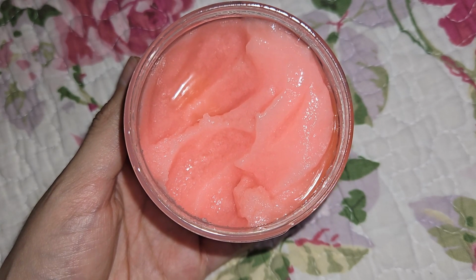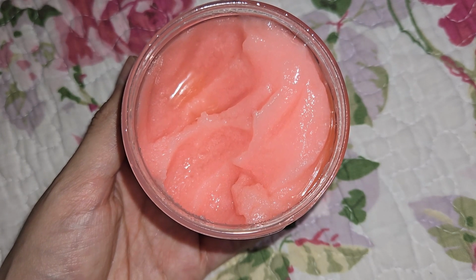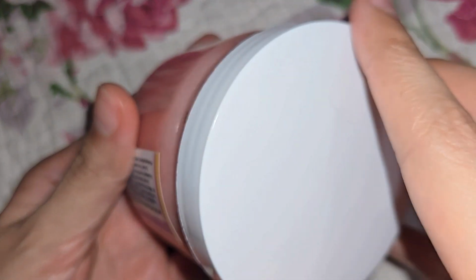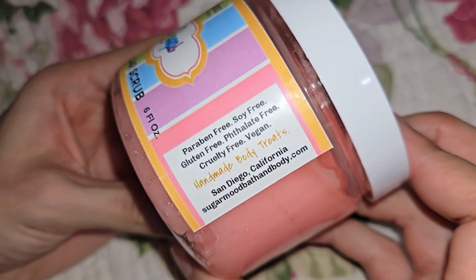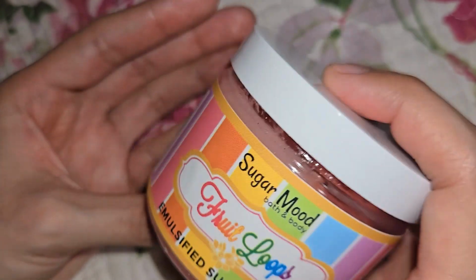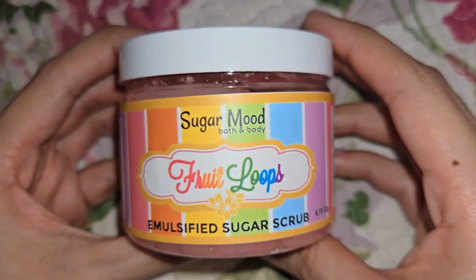So I know that some Fruity Loop scent type scents in small businesses tend to use similar fragrance oils, and that tends to have a little bit more of a lime zestiness to it. So picture instead of a bowl of cereal with milk, replace it with orange juice or something. So here it is. If I didn't go over it, these are paraben, soy-free, gluten-free, phthalate-free, cruelty-free, and vegan. So the shelf life, I'm not sure, but I would probably use it within a year, at most 2 years. And this is 6 fluid ounces.